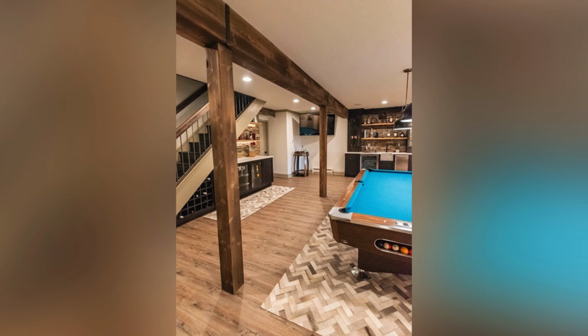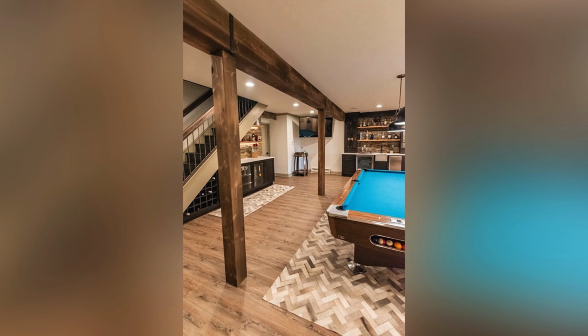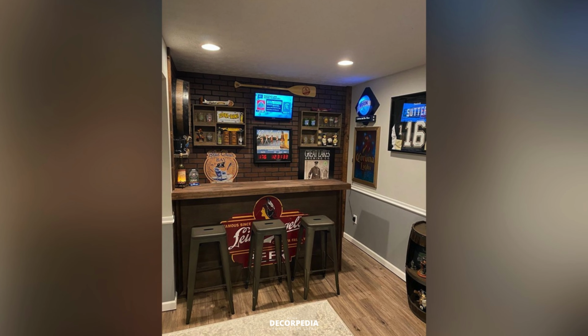Lastly, set a budget. Determine how much you're willing to invest, keeping in mind potential costs for construction, furnishings, and decor.